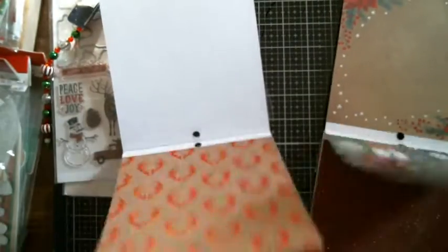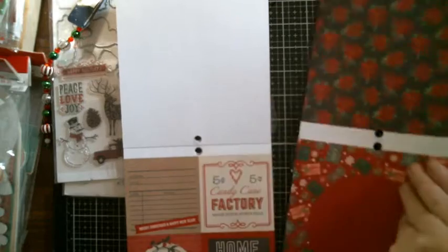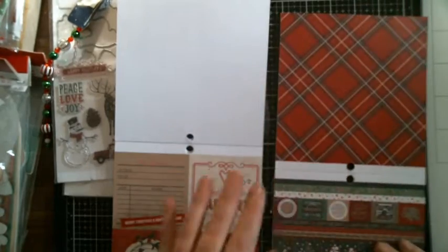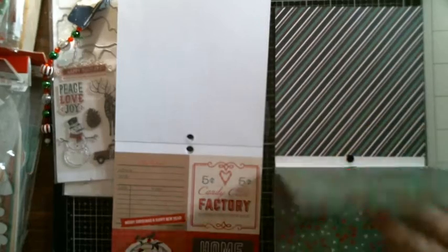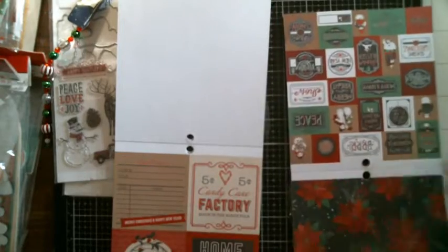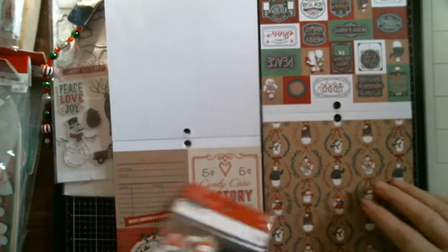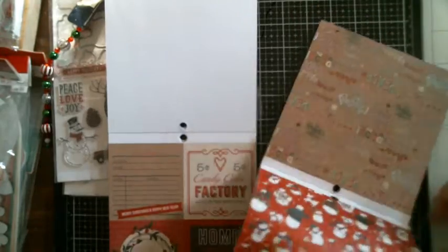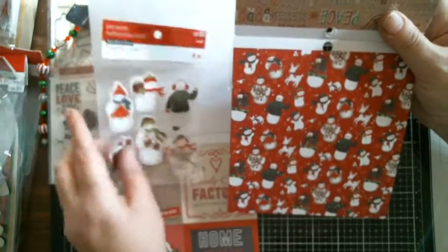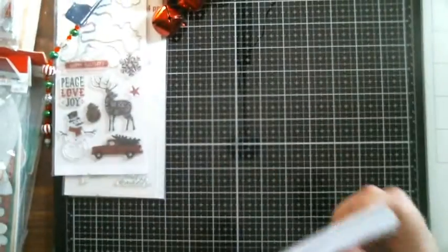Let's flip this together. Cute. You've already seen all these paper pads that are out. There's the truck. So cool. Awesome. There's the truck. Yep, see, they match. That's cool. That's what I was looking for. I knew I wasn't losing my mind. See? There's that snowman right there. There's the sweater one, the little hat person, the gifts right there in the center. That's so cool. Awesome. So we got that paper pad.